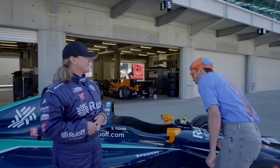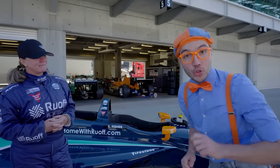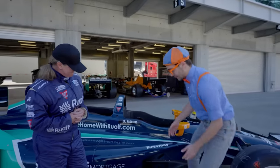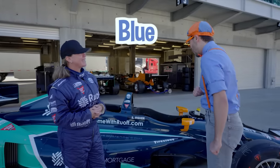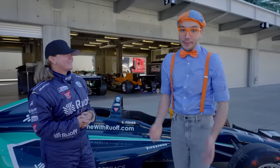Whoa, that's so cool. And this car is really colorful too. Oh, do you know what colors the race car is? Yeah, look. It's the color green and the color blue. Dark blue. Wow, this is a really cool race car. I wish I could drive in it.